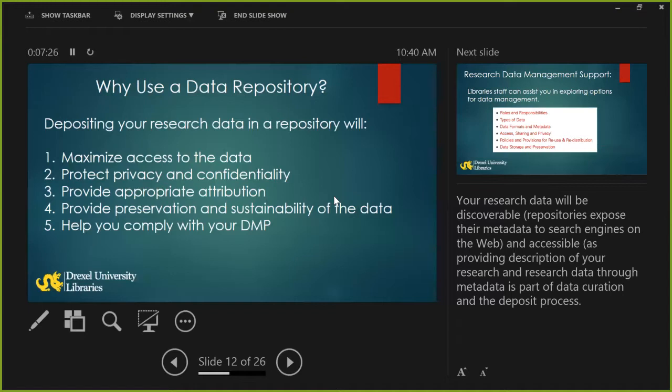And a number of individuals in terms of their data sharing are saying things like, well, I'll make it available on my public website, or I'll make it available when people ask. And I don't think those are the answers that the NSF and the NIH are looking for in terms of making things available. Number 3, again, providing appropriate attribution, having your data stored.